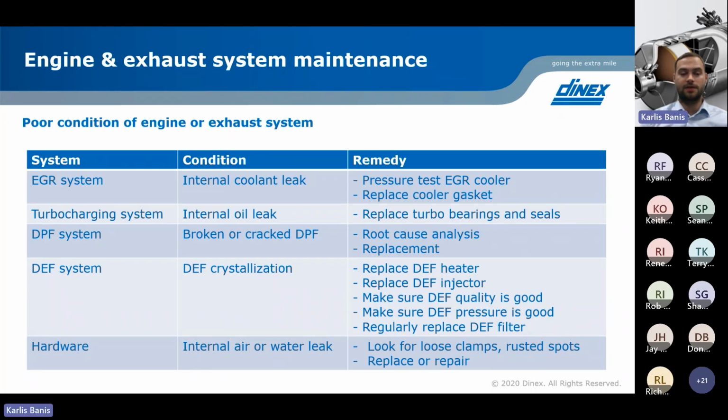When all of these things are done and no issues are found, we are free to replace the NOx sensor. Also, we could be seeing some issues with the hardware itself. For example, there could be an internal air or water leak. Now, this is also considered a contaminant because it will upset the balance of the system. The possible culprits for that could be some rusted spots or loose clamps, in which case we should look for these issues and replace the components or repair the system. So I hope it makes sense.